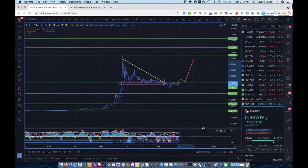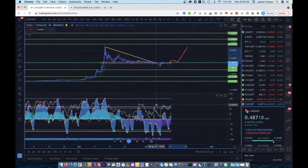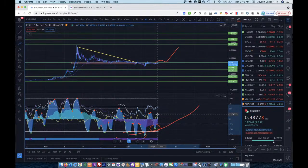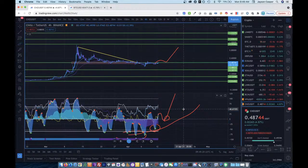I do think that this coin has a lot of potential, and just looking at the 4-hour time frame here, we've bottomed out, and now we're printing consecutively higher waves. So I'm kind of hoping and waiting for something like this, where we come down, print a nice tight trigger. We want to see money flow crossing over from the red into the green, and then, you know, hopefully off to the races.